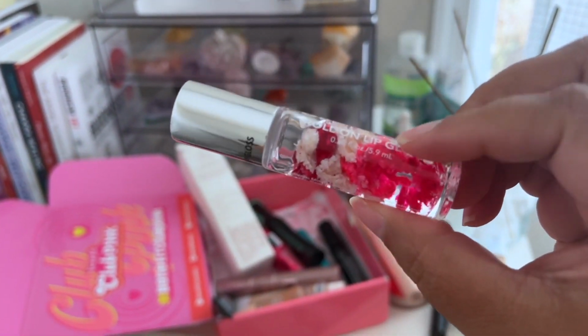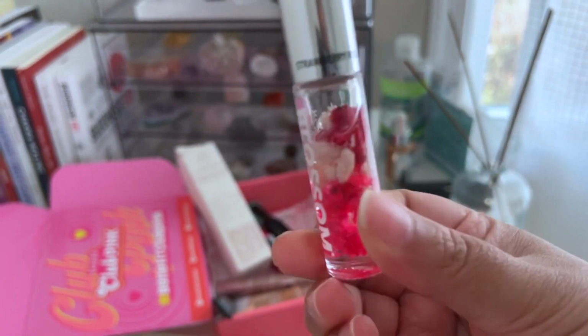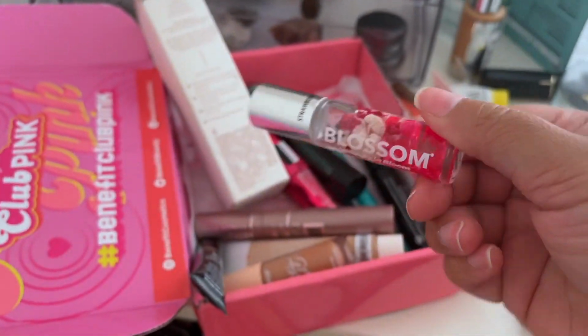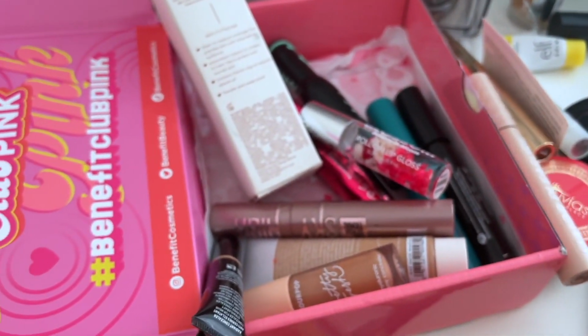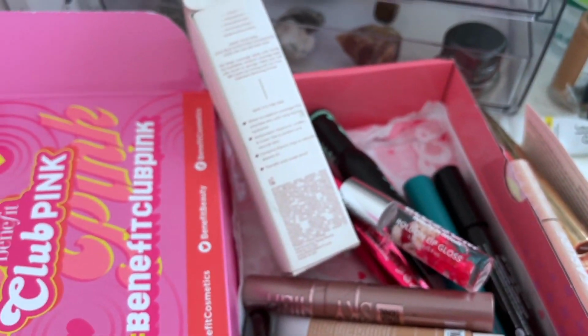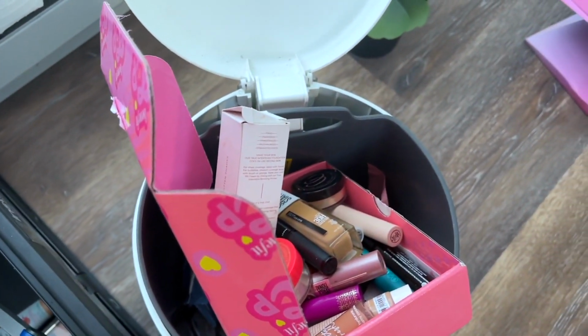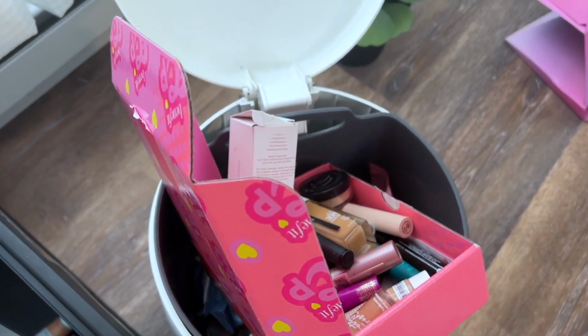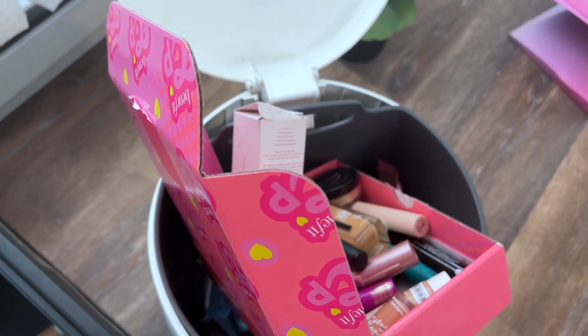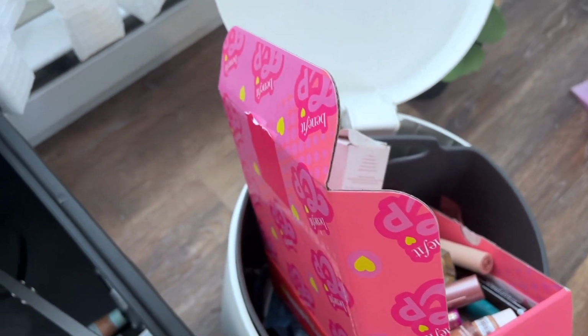This one has to get tossed because it's pretty much dried up. You see the little roses and stuff inside. So cute. Love the packaging. So this is everything that's going to get tossed. Let's put everything in here. So there we go. I put it right there in the trash. This is a very, very tiny trash can, so I'm going to take it to the big trash can later on today.